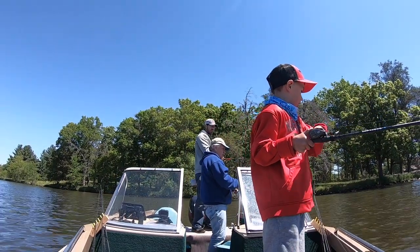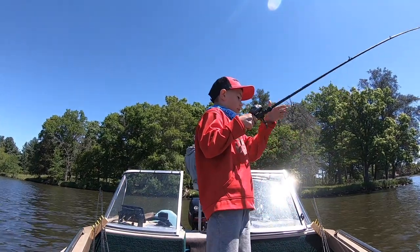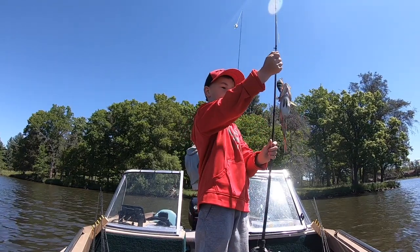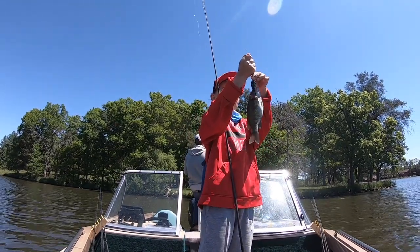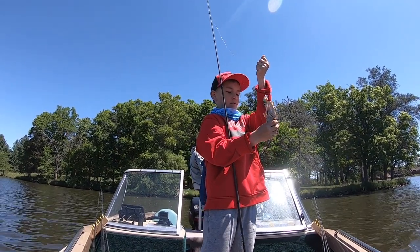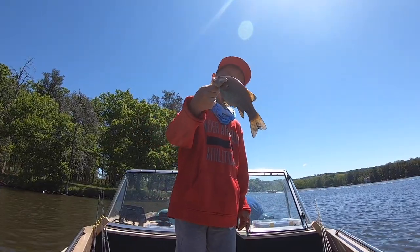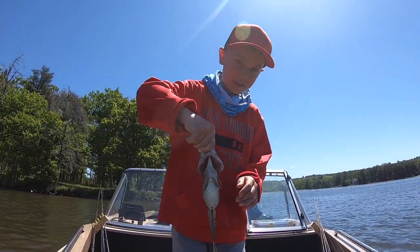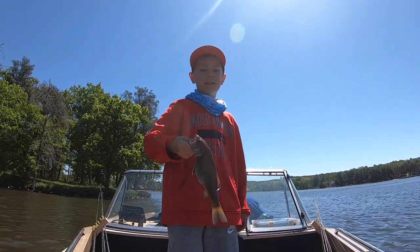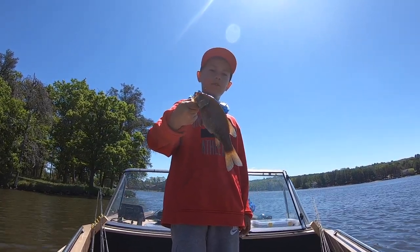There we go, right at the boat. Ooh, small. Ooh, that's a fat smallie. Holy cow. He nailed it pretty good. Smallmouth, got another smallmouth. Look at that, he's ready to spawn really soon. The water is 67.13 degrees where we're fishing.